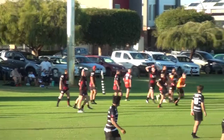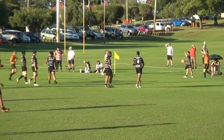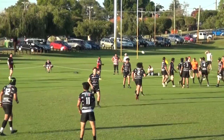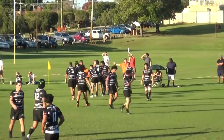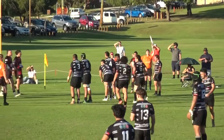Outstanding to avoid conceding a try right on half time. Perth Bayswater looked for all money like they would score there. Last ditch effort. That was Kalamunda to maintain that distance. 9-point lead.